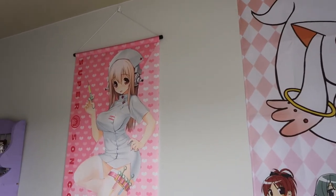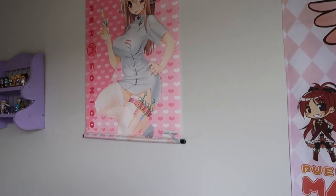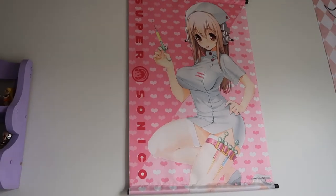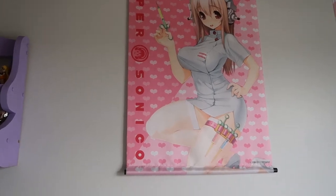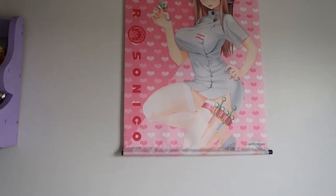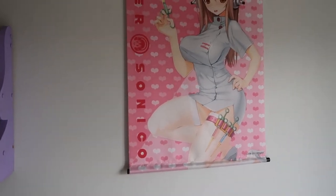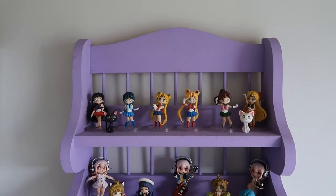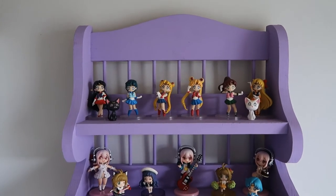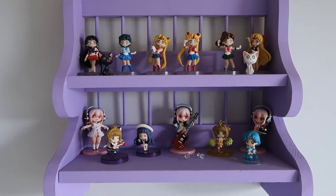I just brought Super Sonico up today, my wall scroll. I have quite a few wall scrolls and Super Sonico wall scrolls, but this was the most pastel one, so I thought I'd bring it into this room. This shelf was in the craft room, but of course it's pastel and has some anime figures on it, so I brought it in here.